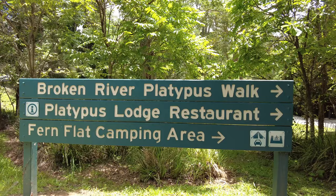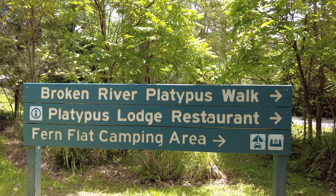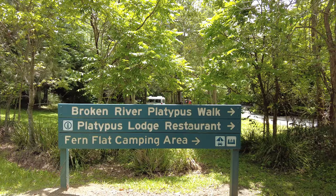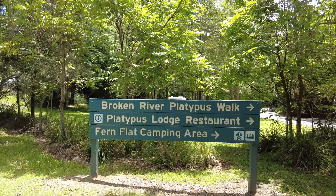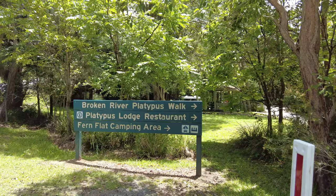So we've pulled up here. This is about 2k's from the Sky Window lookout and picnic ground. Broken River, Platypus Walk. So we're going to go and check out this walk and see what else we can find along the way. We just come down to check out the river, and there's a couple of spots here and an information center, a couple of campgrounds as well. So there's one here, and I think there was another one just before the other side of the bridge. So let's go and check this out and see what we can find.